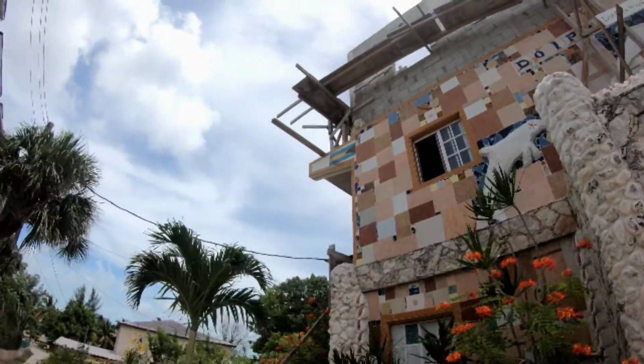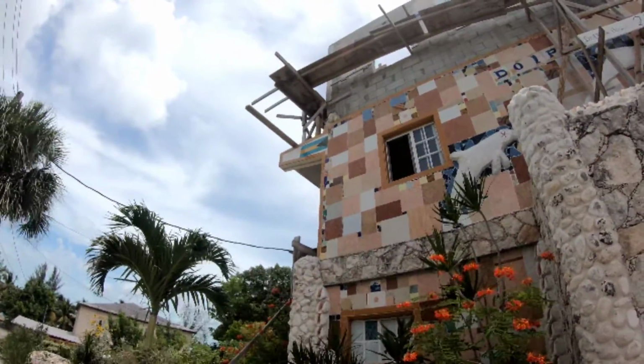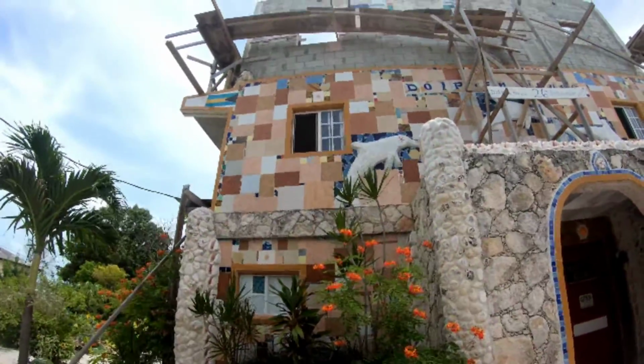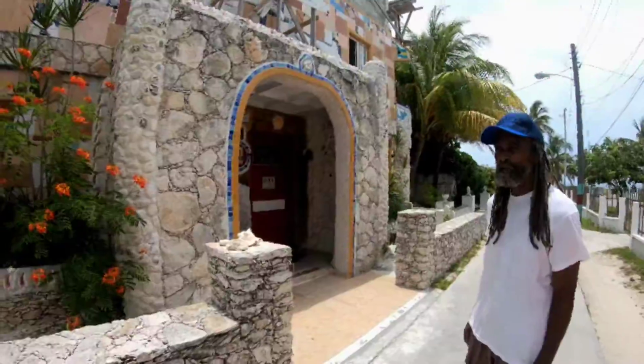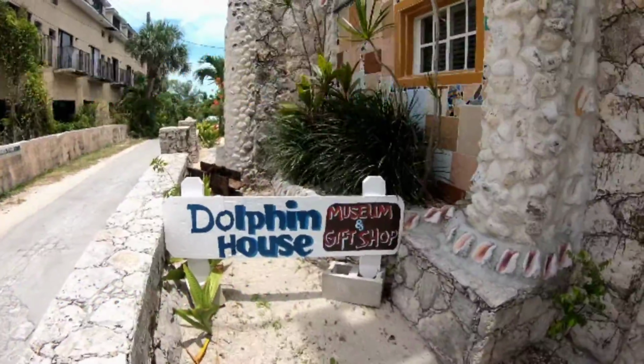An independent country since 19, or under the British flag for 300 years. The tiles, that boards, everything is recycled. Look, this fishing is by here and visit Ashley.